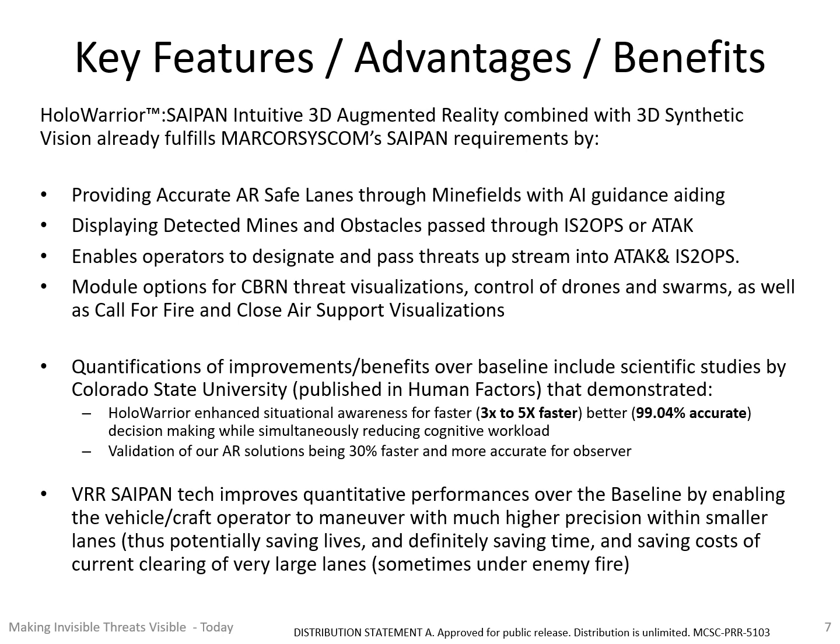The Saipan module quantitatively improves performance of operators over existing baselines, enabling them to maneuver with much higher precision in smaller lanes of travel. When deployed operationally, this will translate into life-saving, time-saving, and cost-saving for warfighters in the worst possible conditions.